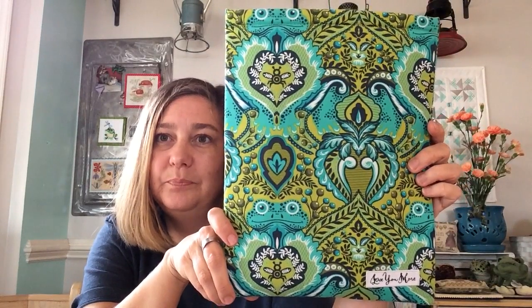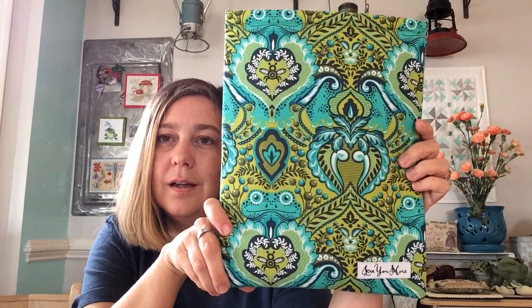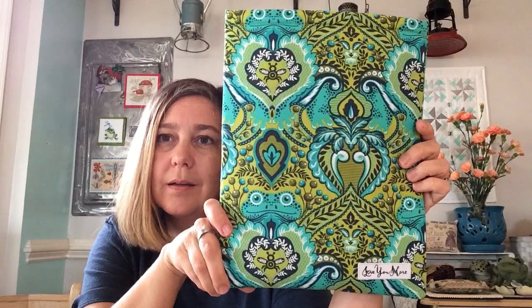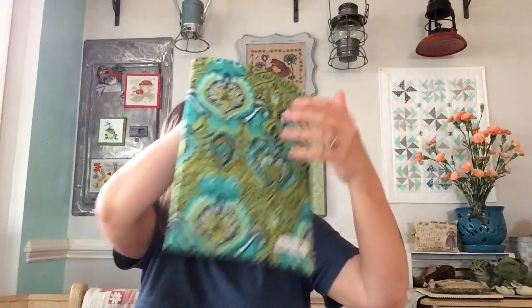Bendy Stitchy sent me a Love You More bag. And I have my book in it. I have 2 doctor's appointments this week, so I was like, I'm just gonna take my book. And it's awesome. It is awesome. Thank you, Michelle.